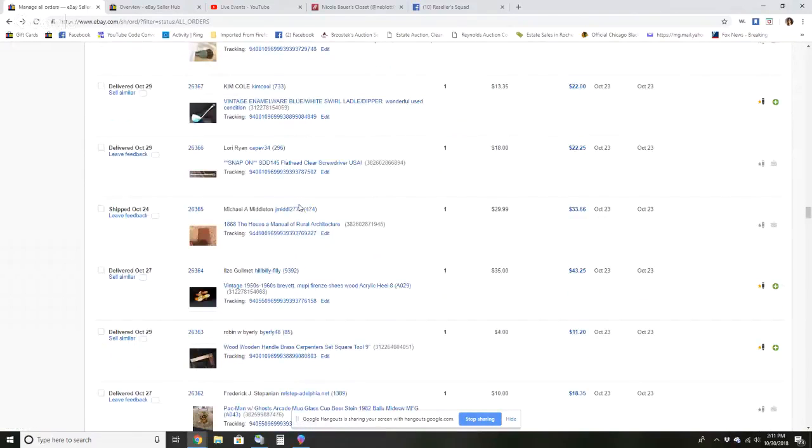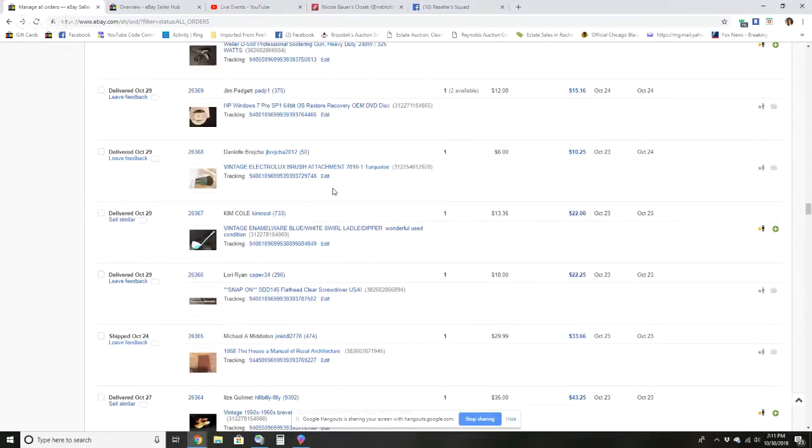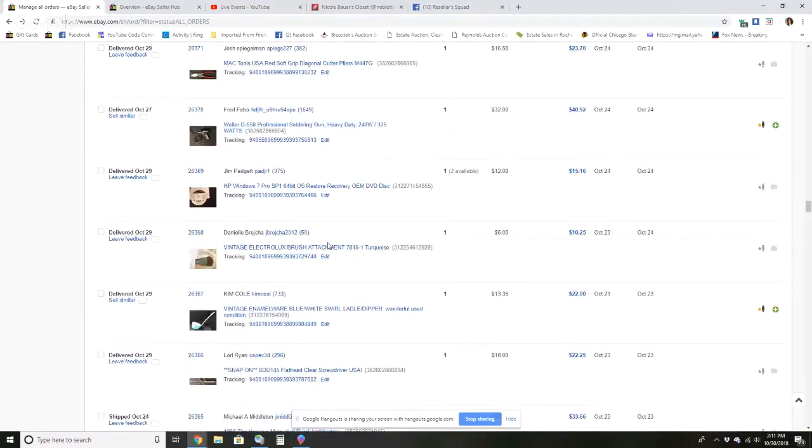This House manual of rural architecture for $3.66. Snap-on flathead screwdriver for $22.25. This enamelware blue and white swirl ladle for $22. And the last item for Tuesday, October 23rd, is this Electrolux brush attachment for $10.25. Next, we have October 24th, Wednesday. I sold 21 items. The first item is this Windows 7 Recovery DVD disc for $15.16.